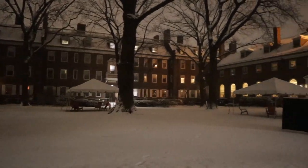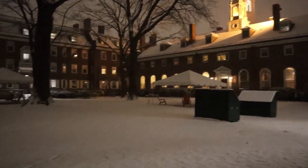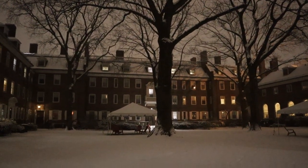Look at how pretty it is. Oh my god, the pure white snow. It's still snowing.